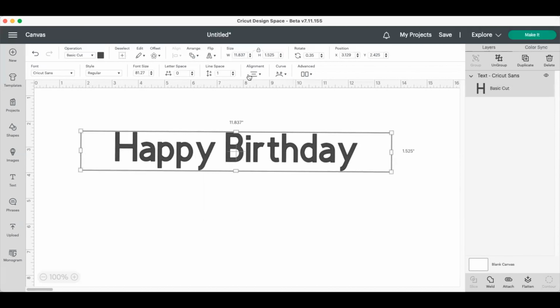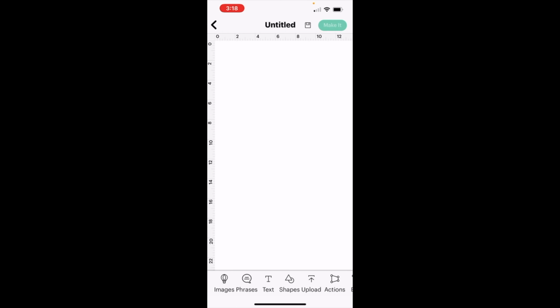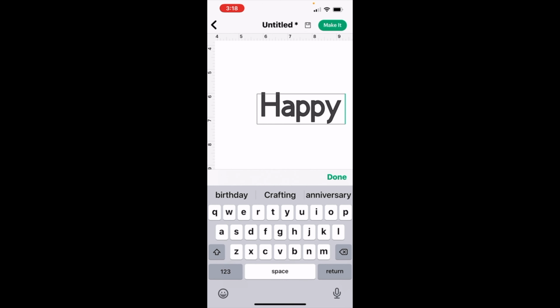Super fun. So now let's pop over and take a look at the iOS mobile updates to this. Here we are in the new mobile iOS app for Cricut Design Space. What you're going to do here is click on your text, and you notice that you have a text box. We used to have to come up and select our font before we could get text. Now it's right there, and you can simply start typing whatever you may want to type in there.